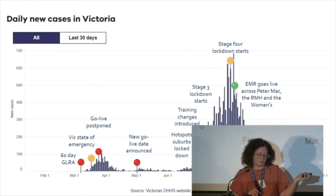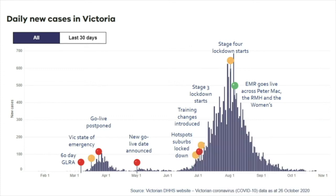So I just wanted to show you this timeline. This timeline is the number of daily cases of COVID in Victoria, and you'll see on here also our different time points. When we postponed in late March, we never anticipated that we would be going live at the peak of COVID within Victoria. But we did, and it was successful.